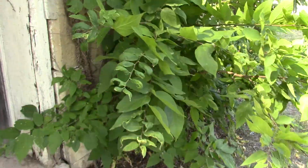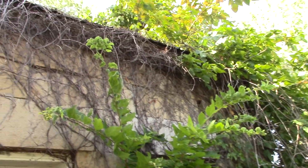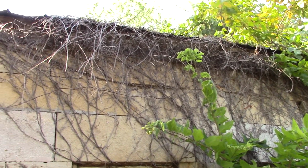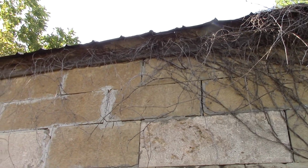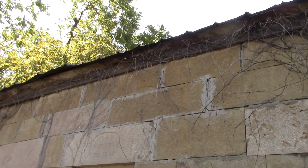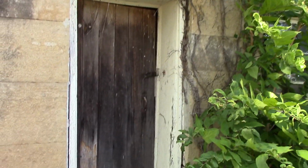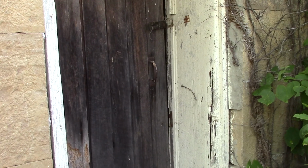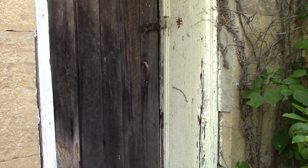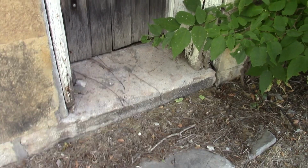So here we have the door. You can see it's just completely overgrown out here. I was told the roof and all of that is original. That's a metal tin roof up there, still intact. The fascia, everything is original. And I believe the lady told us that the only thing they've actually done to this place was rip out the old wooden floor because it was infested with termites, and they laid concrete down.